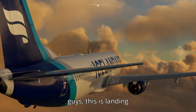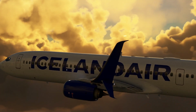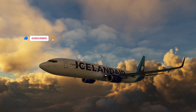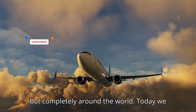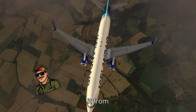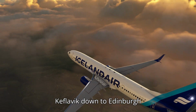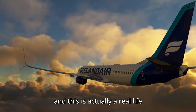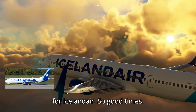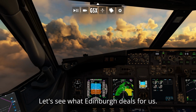Like I said, guys, this is landing number 4, or leg 4, of our world tour, where we are flying a 737-900 completely around the world. Today we are in the Icelandair, and we're hitting it from Keflavik down to Edinburgh, and this is actually a real life route that is flown by a 737 for Icelandair. So good times. Let's see what Edinburgh deals for us.